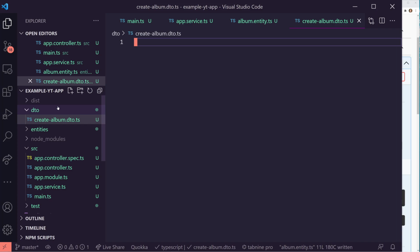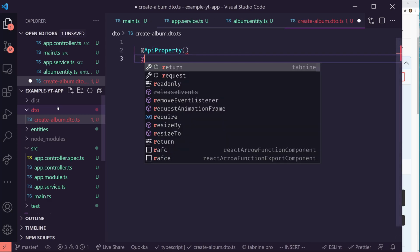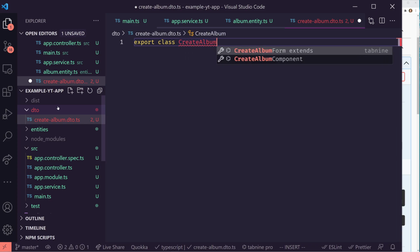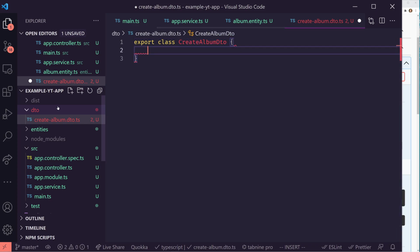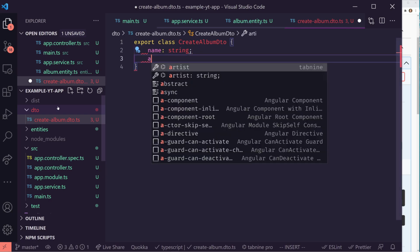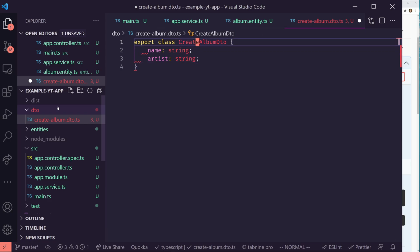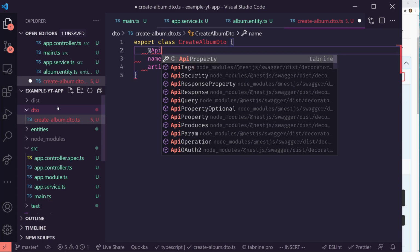And it's kind of similar in some ways to our class that we just created, but it basically tells Nest what this object's going to look like and how it should return it to you. So I'm going to export class CreateAlbumDto, and we're going to have a few things here. So I'm going to have a name, just string, an artist, which is also a string, and then I want to also add this ApiProperty.